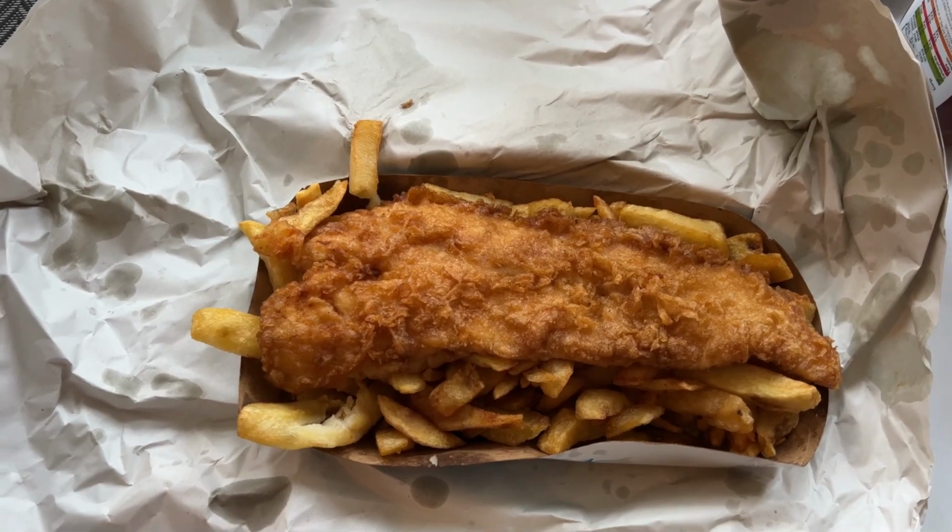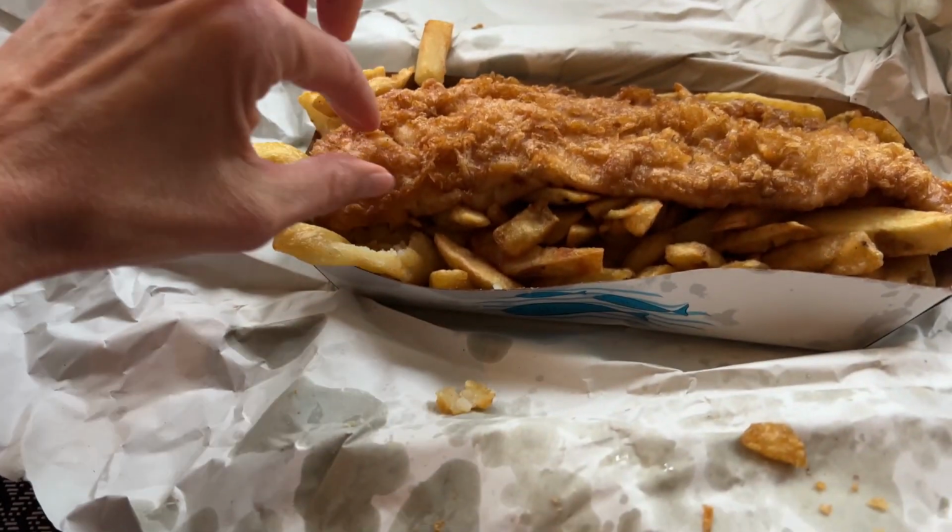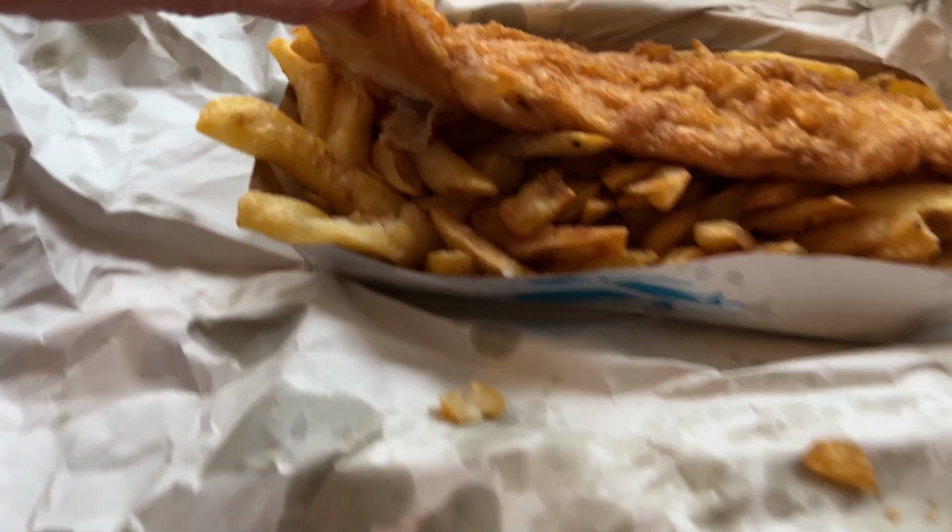So I'm going to enjoy these fish and chips. I think this fish and chips looks really good. The fish looks really nicely browned, and the chips do too.